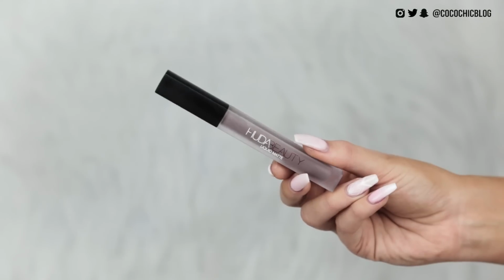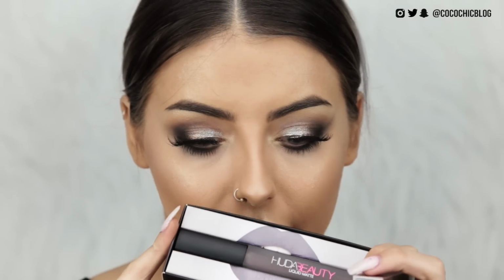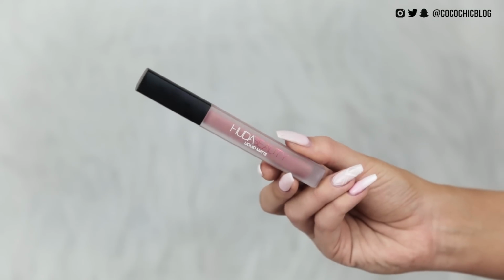So for lips, I have 3 different products. I have the liquid matte. This one is in the shade Silver Fox, I think, and it's literally like a grey, which I feel like it would go very well with this look. I also have Medusa, which looks like this. I'll do swatches of everything in a second.